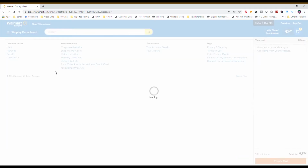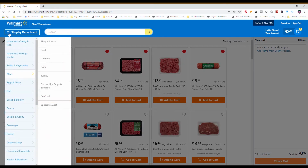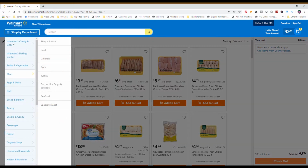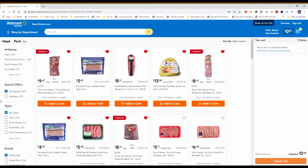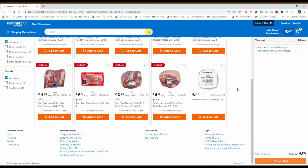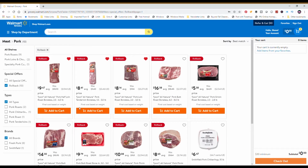I'm not really interested in steak right now, so let's move into the chicken. Is there anything that is on sale? No, I don't see anything that's on sale for chicken. So I'm going to go back into the pork. There's 10 rollbacks, and it looks like a lot of the pork roasts are really on rollback. So this is why I decided to get the pork tenderloin. I'll go ahead and add it to my cart.